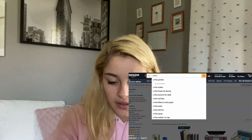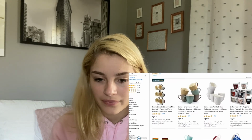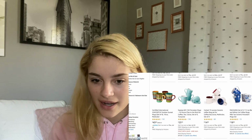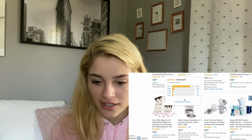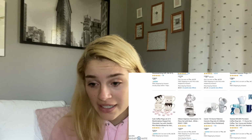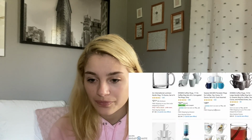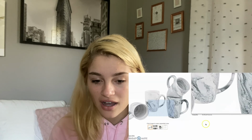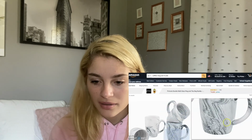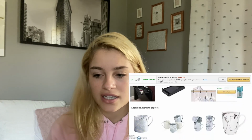Coffee mugs. Coffee mug set of 4, cute. Okay, these are all sets of 6. That's not what I asked for, but it's fine. I want them to be funny because my roommate and I are really good friends, and I think these are so pretty. Also, I would have to drink out of this cup and then walk to the bathroom and wash it out in the sink, which does kind of suck. I'll add these to my cart, and maybe if I don't find any cuter ones, we're definitely getting these. They're very expensive though, but I feel like that's something I would keep for a very long time.